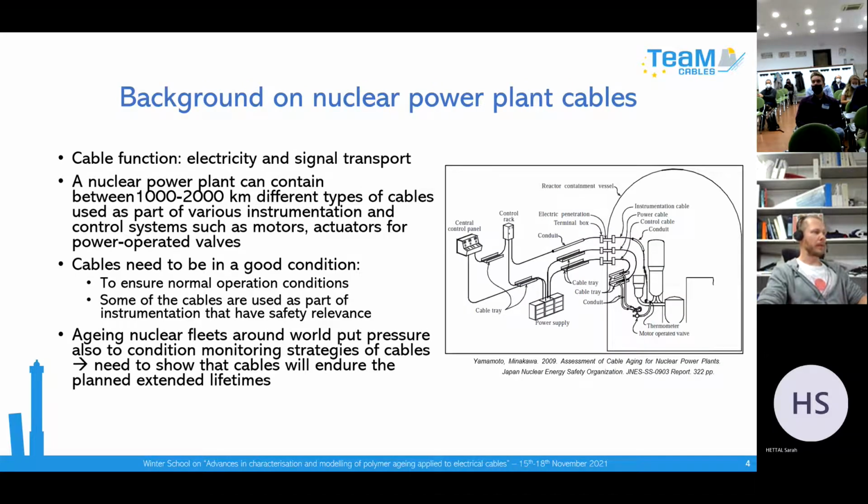So briefly about background, you probably have heard this already in previous presentations. The main function of cables used in nuclear power plants is to transport electricity and signals to different control instrumentations. This is a common estimate that there are roughly 1,000 to 2,000 kilometers of different types of cables used in various locations and instrumentations in nuclear power plants. Typical instrumentations include motors and actuators for power operated valves.